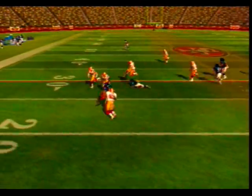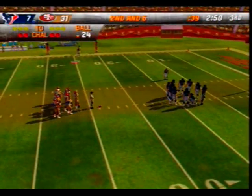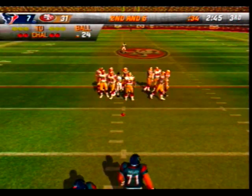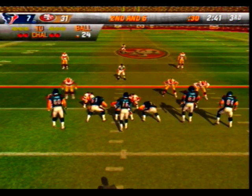Handed off to the back. This one will be spotted at the 24-yard line. He makes his fifth stop of the game on that play. Second and 6. Ball on the 24-yard line.